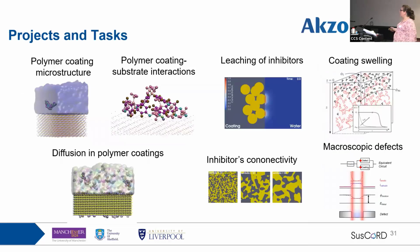We have divided the work package into a number of small projects and tasks. Some of you have heard about some of these during this meeting. Just to mention some of them, we are looking at the microstructure of the polymer coatings. Does it have porosity? Does it have channels? What is the structure at the molecular level of the coatings that allow transport of water, ions, and other species? What are the interactions between the polymer coating and the substrate, such as the energies of binding? What is the diffusion of small molecules through the coating? All of these are done at a molecular scale.